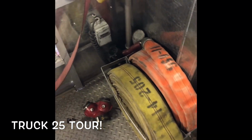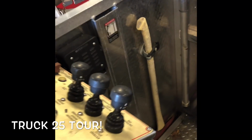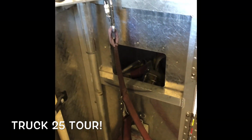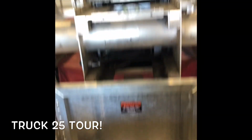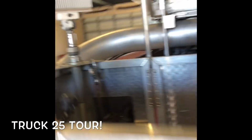We have fire hoses, we have the controls to go up in the bucket, we have a pretty cool fire axe, and we have belts to help us secure ourselves when we're on the bucket. And we have the ladder. Let's go see what else they have in here.